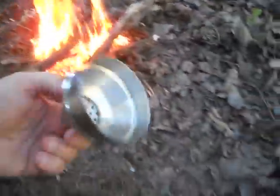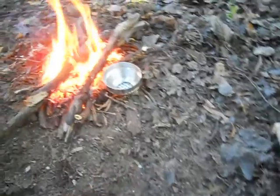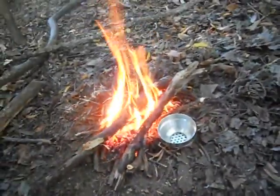Try out this new cup, see how it works out. See how it holds up to this fire. Let me get this thing going and we'll check back in a second here.